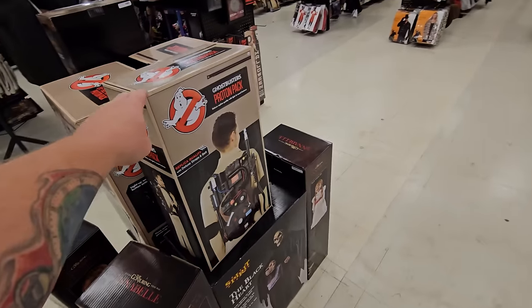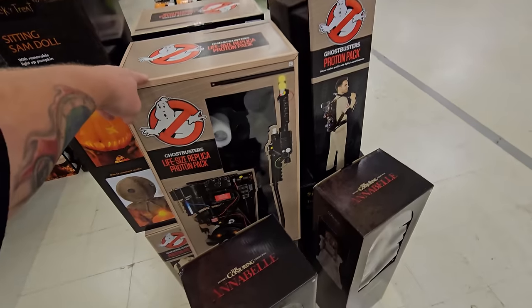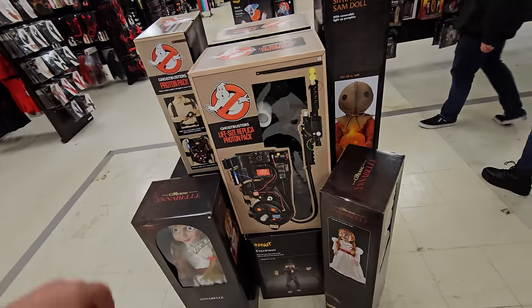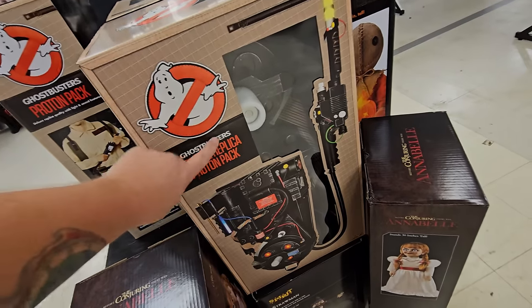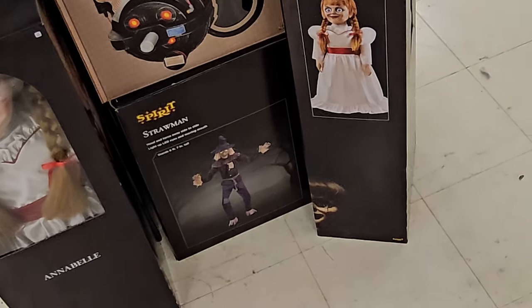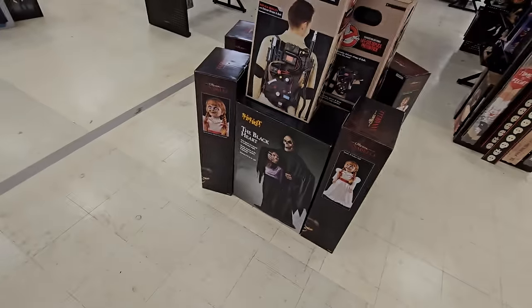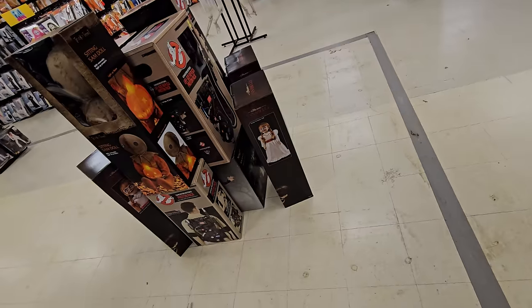We got the Proton Pack, the Ghostbusters Proton Pack. And look at this, we actually have two of the life-size replica Proton Packs. I think this is only the second store that I have actually seen this one in. They're kind of hard to find. Look, we got a straw man on the bottom here. We have the Black Heart on this side, and Sitting Sam doll over here. That looks like about it.